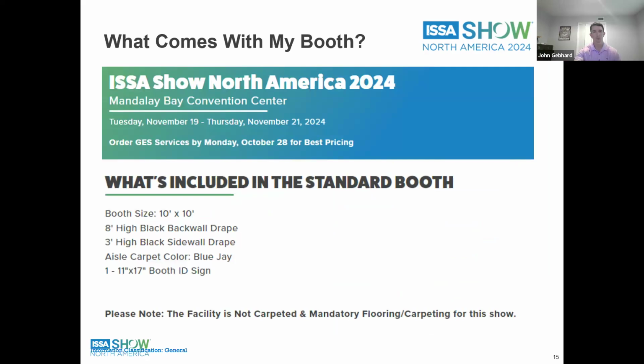And then just a quick little overview. And again, all of this is in the ERC, so you can always refer back to that. What is included in your standard booth? If you have a 10 by 10, you'll have black back wall drape. You'll have the 3-foot side wall drape. And then you'll also have a booth ID sign. We do require that you have flooring that can be ordered from GES, or you can bring in your own. Just a reminder, that's not a new rule, but I'm reminding everyone that flooring is required on the show. And then next page.